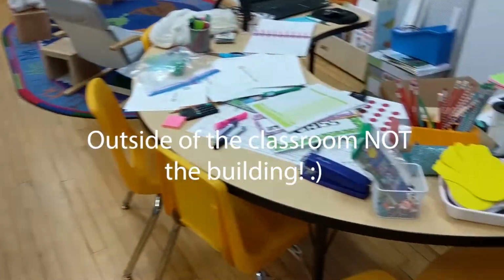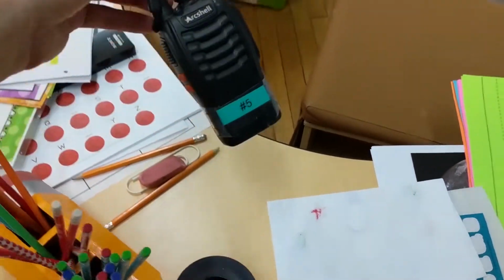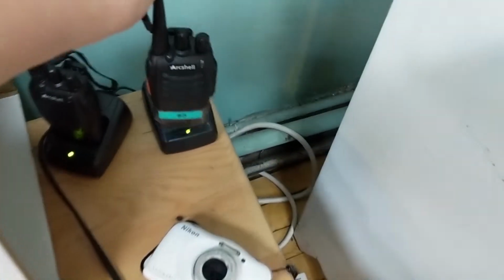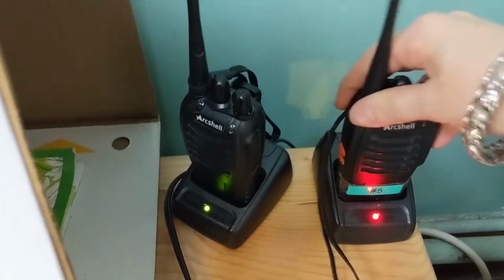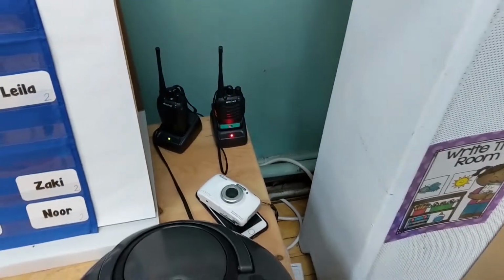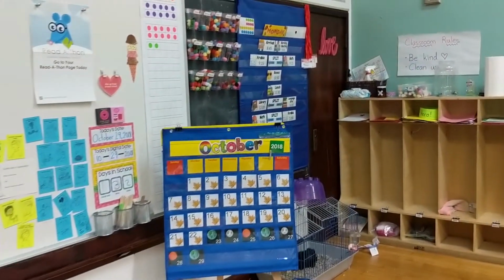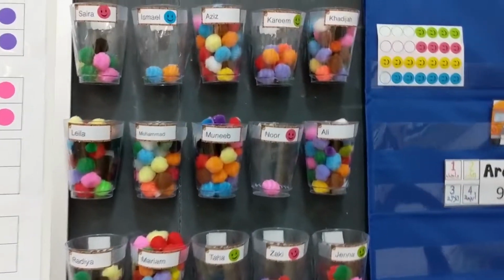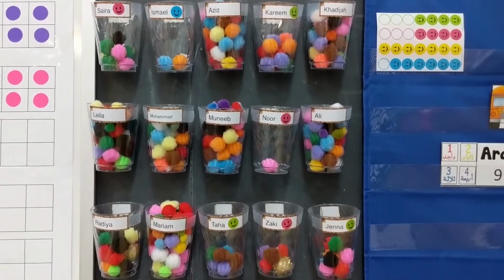I use my handy dandy walkie-talkie and I announce to the other classrooms that we have a new kindness hero, and then they get to go high five the kids in the other classrooms and the teachers. So it's a really exciting event. Thus far, we've had lots and lots of kindness heroes, and the kids are really looking forward to being the kindness hero. And then I also put a little happy face next to their name, just so we know that they were already a kindness hero once.